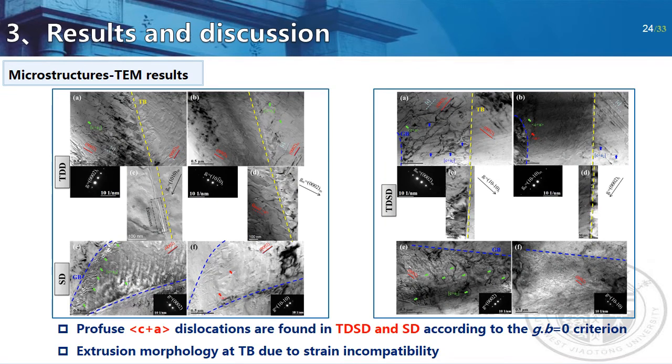Besides EBSD, we also carry out the TEM observation to investigate the dislocation structures and examine the dislocation type. Pyramidal <c+a> dislocations are found in the TDSD and SD modes near the grain boundary because of stress concentration. In addition, the extrusion trace is observed at the twin boundary in the TDD mode, which means that the twin boundary will cause severe strain incompatibility. We will discuss this phenomenon later.